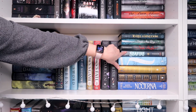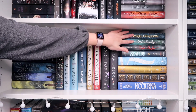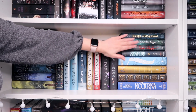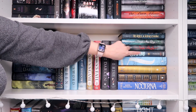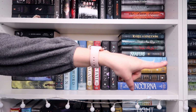And then we have Sea Fire by Natalie Parker. Love this. This is probably my favorite of all of these kind of piratey style books. And then we have Daughter of the Pirate King, which was really good, Daughter of the Siren Queen, which was really not, and then To Kill a Kingdom, which I actually pretty much liked. I still like Sea Fire better, but you know. All right, and now we're gonna start going that way.